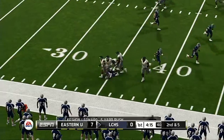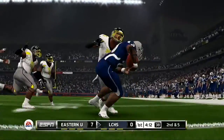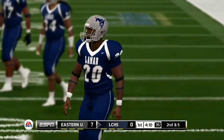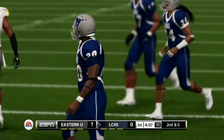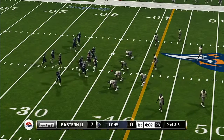They give to the tailback. Nice run, and he's brought down. He gets 4, maybe 5 yards on the counter. That brings him second and 5. It's 2nd and 5 here. Ball on the 36.